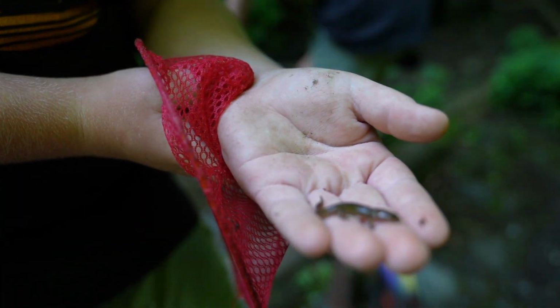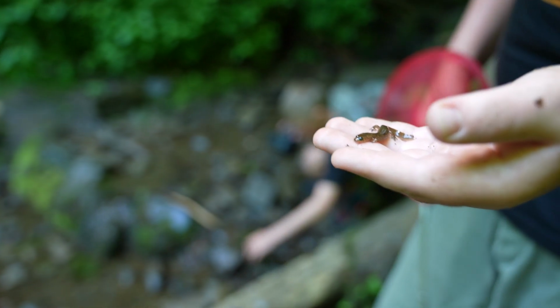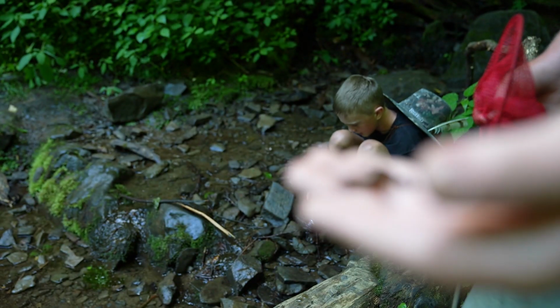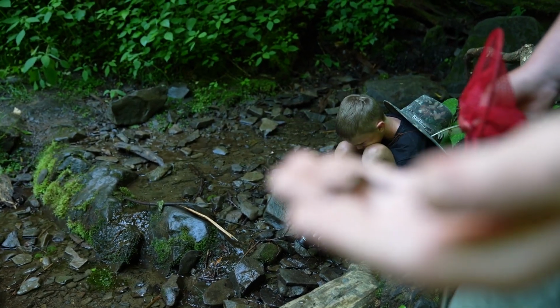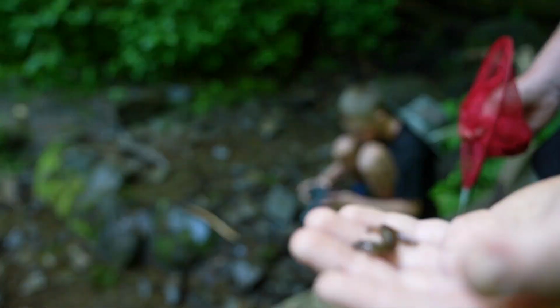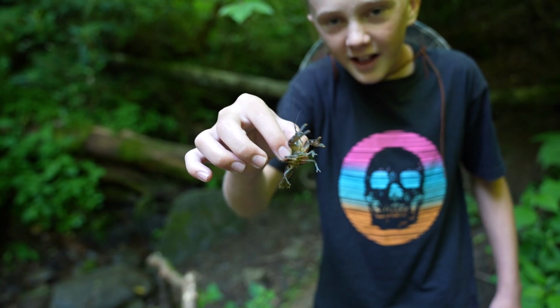There's a crayfish. It's a crayfish. A crayfish? Right here. It's right there. A crayfish? God, don't pinch me. I cannot believe it. This is a crayfish. A salamander and a crayfish. An amazing combo. Holy moly. I cannot believe it. I just saw it right there coming out of the rock. Wow, this is cool, people.